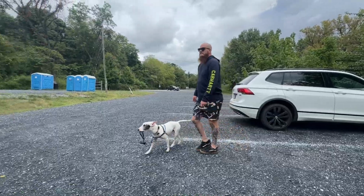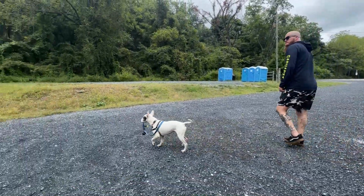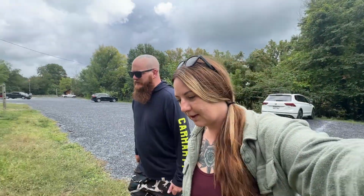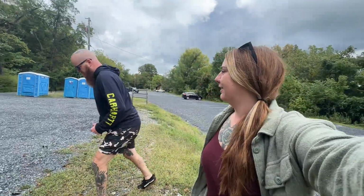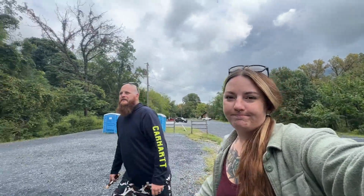Are you gonna walk yourself? All right. Today we are here at the Blue Ridge Tunnel, which is right outside of Shenandoah National Park, actually. Yep. And guess what? More of our backyard. What? This whole area is our backyard.